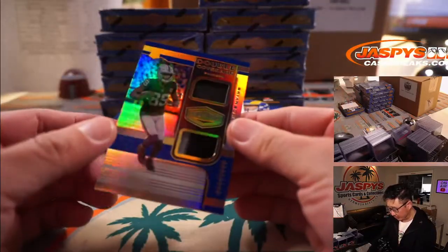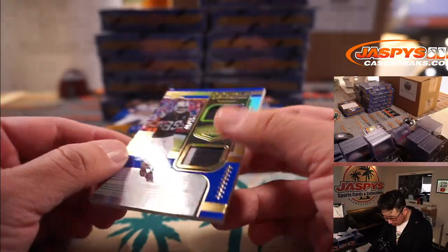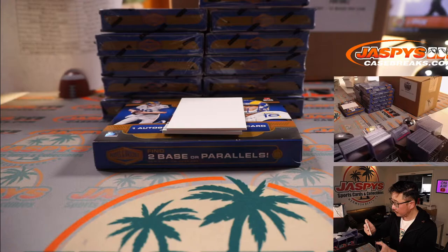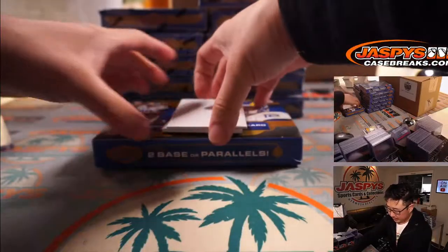There's Brian Edwards. Double coverage, dual relic for my Raiders, 40 out of 50 on that. That's going to go to Chris Maxwell and my Raiders. Never got his season to gear last year, so hopefully this year.